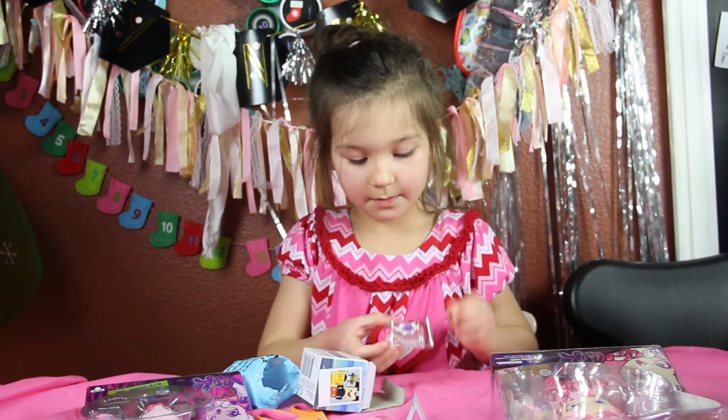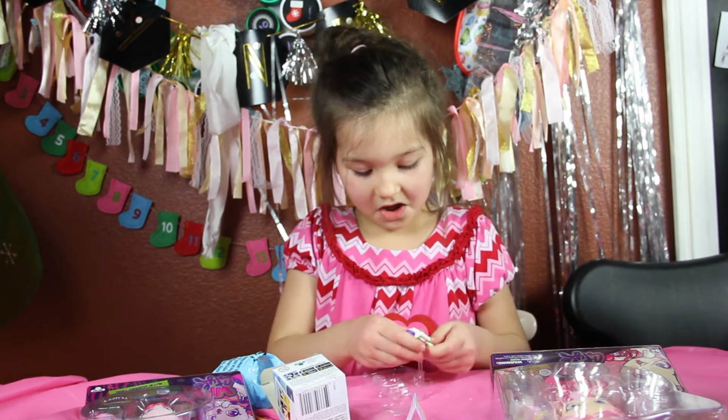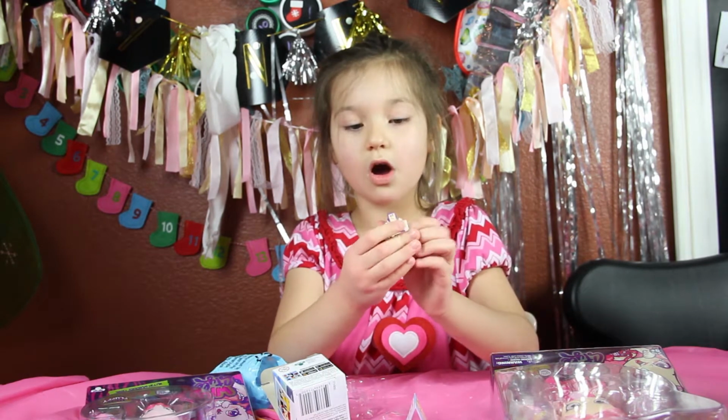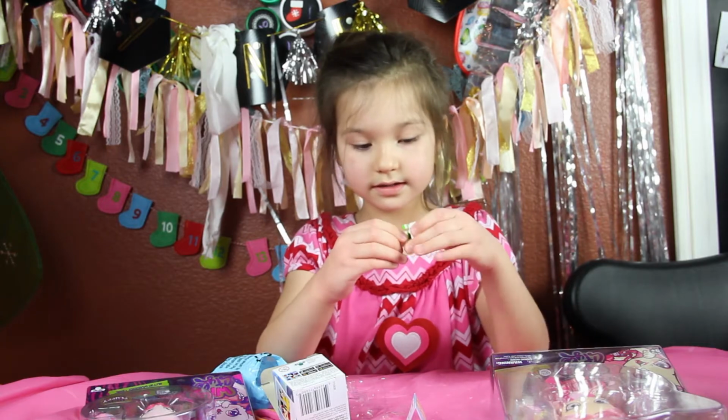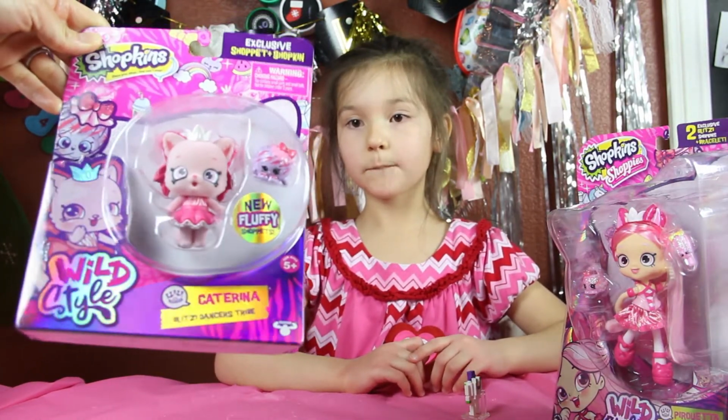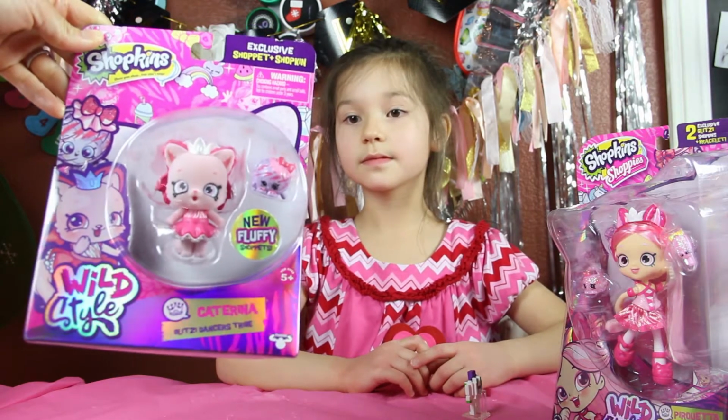A limited edition, but we have Buzz Lightyear. Buzz Lightyear, that's an awesome one. So some of them come with stands, but not all of them come with stands. Because look how shiny it is. So they have new fluffy Shoppettes. So you want to open the Shoppette first or the Shoppie?